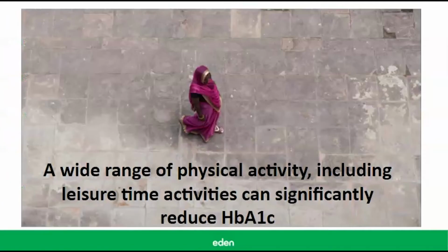Exercise or activity is an equally important lifestyle factor in improving and preventing diabetes and cardiovascular disease. Any type or amount of physical activity will have health benefits. A wide range of physical activities like walking, gardening, jogging and yoga can significantly reduce HbA1c. And most importantly, encourage a reduction in sitting time or a breaking up of sitting time. A combination of dietary change for weight reduction and physical exercise improves hyperglycemia and reduces cardiovascular risk factors more than dietary interventions or physical activity alone.